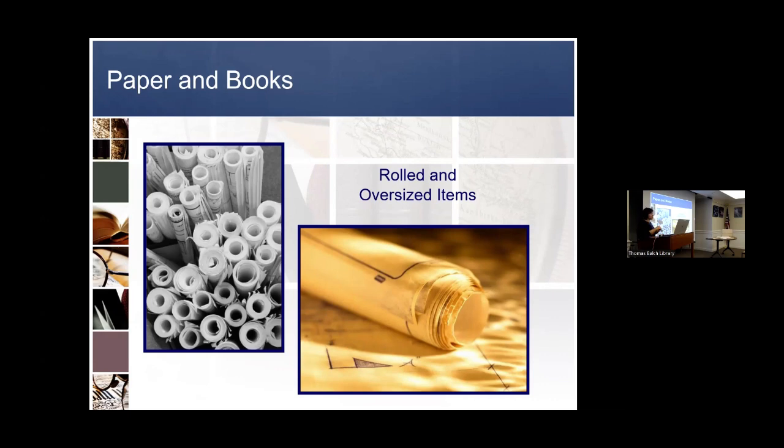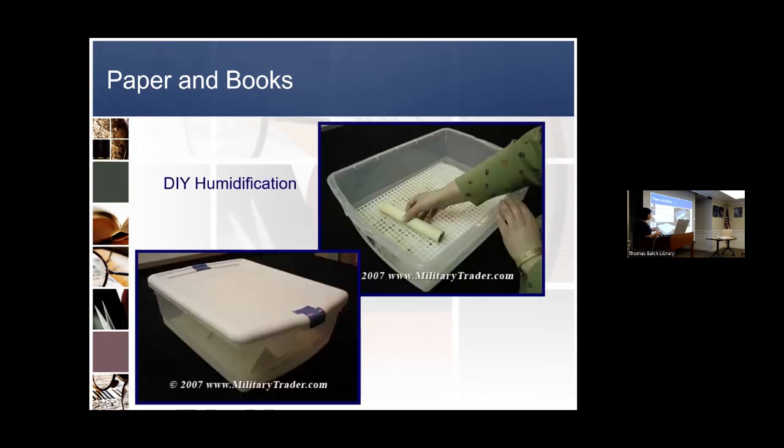If you try to unroll it and it starts to crack and it's kind of brittle, then you can try this do-it-yourself humidification process. Now, I personally have never done this, and it kind of scares me a little bit, but this is a totally legitimate practice, and you can try it.